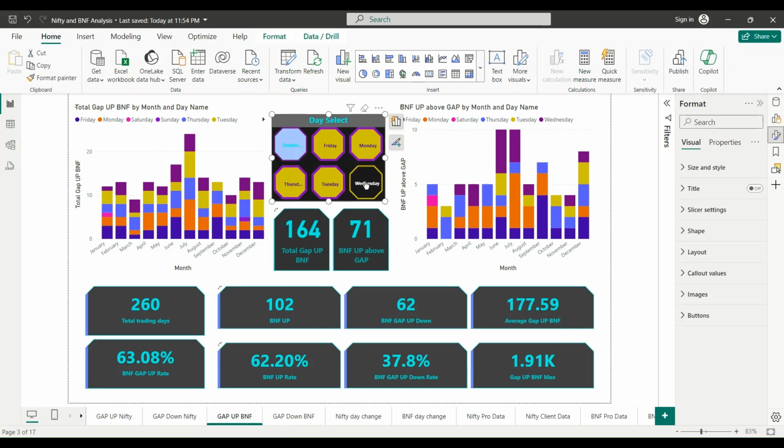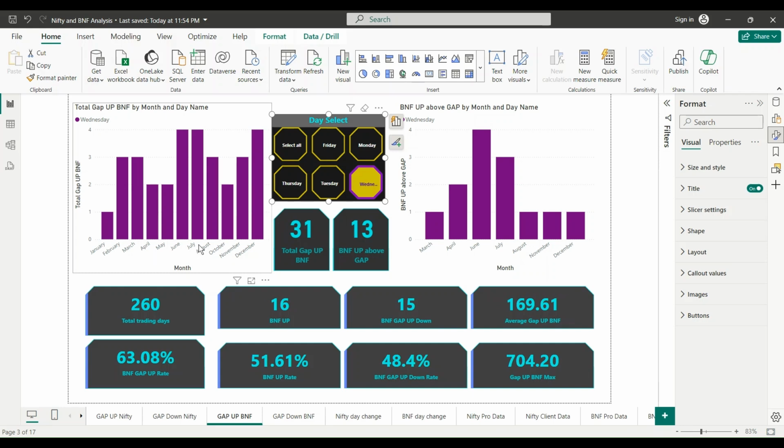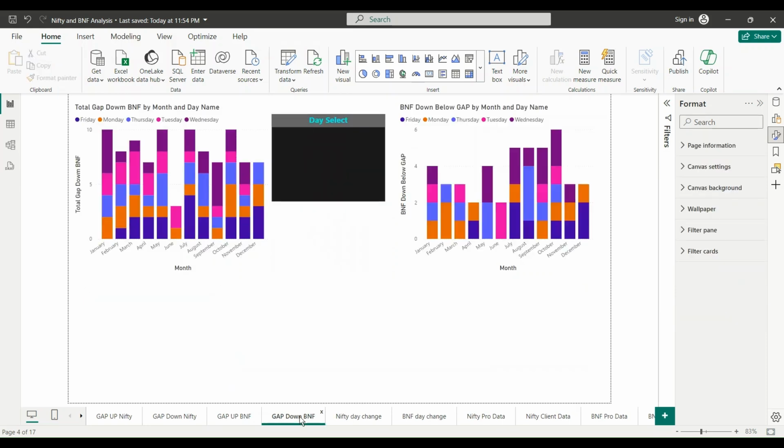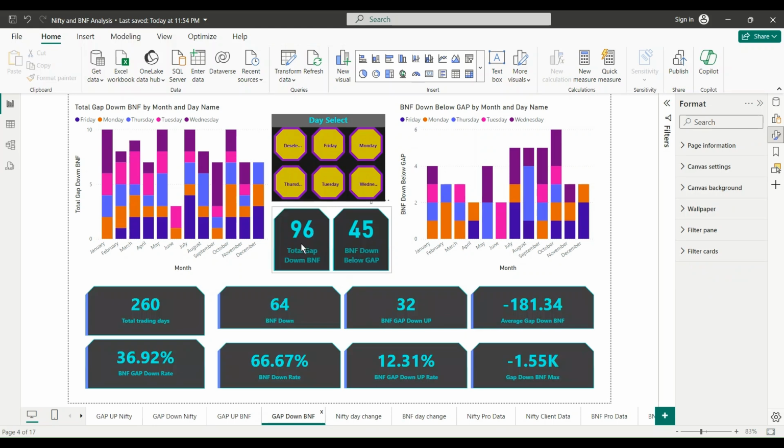Now let's deselect and see in July what happens. Four times up and three times sustained. That's actually not bad. 75 percentile of up, staying up. And down as well, you can visualize in a similar way. See, 96 times down, out of which 45 was retained. And if Bank Nifty is down, whenever gap down is like 67 times, 67 percentile. 181 is the average, not bad.